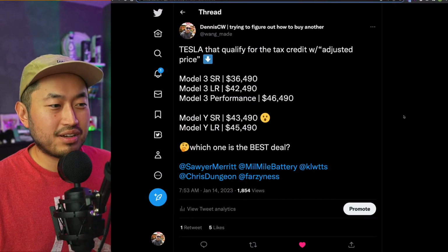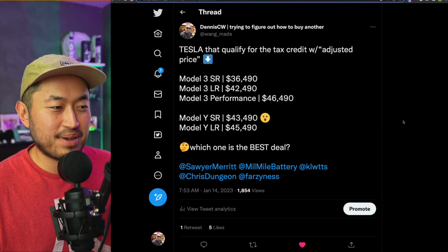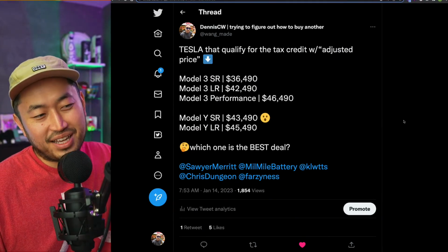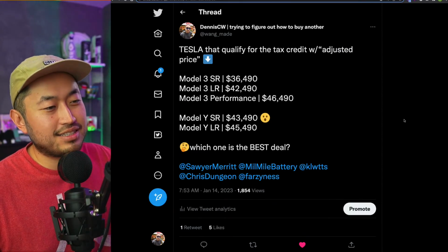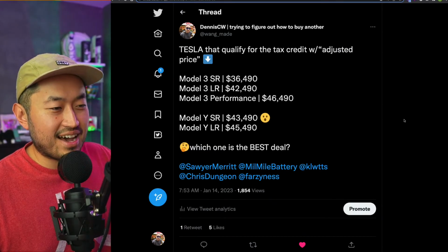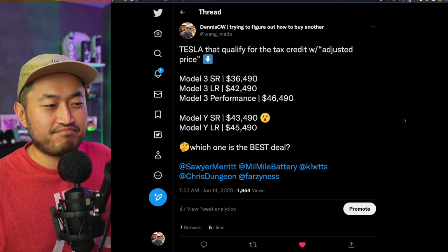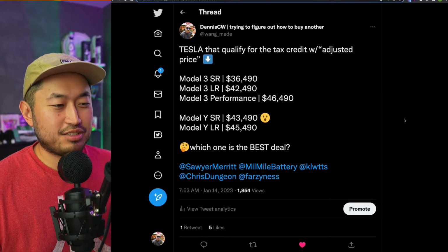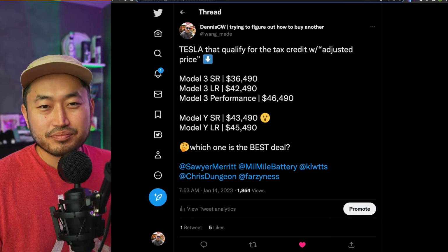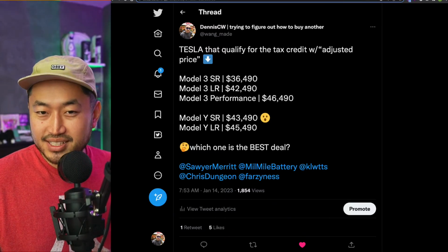But when we look at it this way, it does really seem like the Model Y standard range is the best deal. But then at the same time, what's 2,000? I mean, not what's 2,000, but for 2,000 on 43,000, or essentially 5% more, you get what, 20% more range, just doing quick maths off the top of my head. But let me know what your thoughts are on that. So we're jumping into some of the comments and questions.